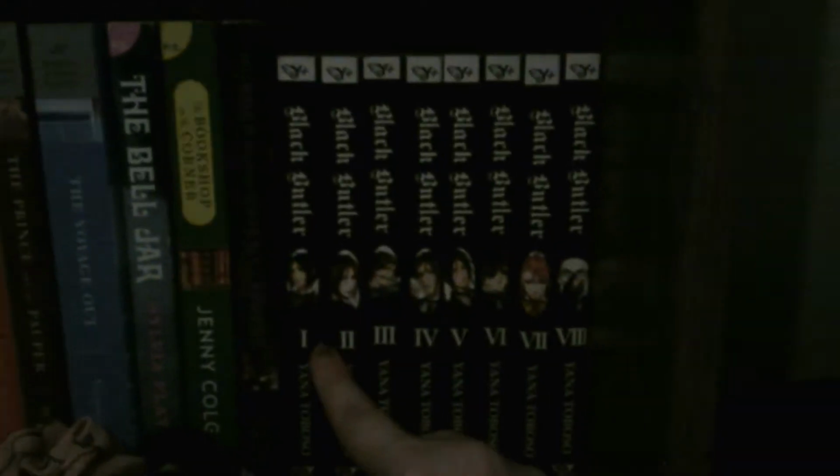The second shelf here, we have what I have so far of my Black Butler manga, 1 through 8. There's a battery for a couple of scratchies, and right here is Murder on the Orient Express by Agatha Christie. Let me see if I can get this back in.